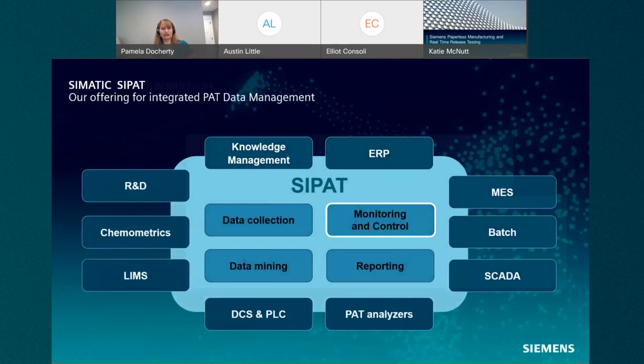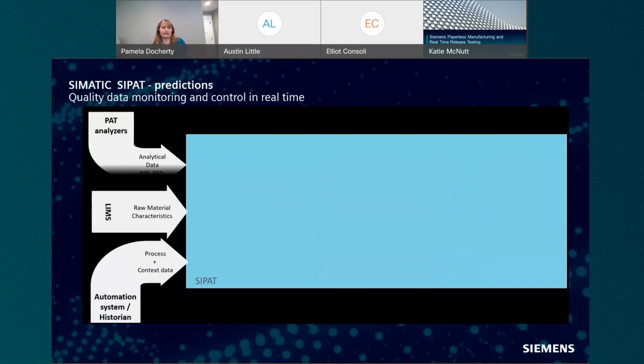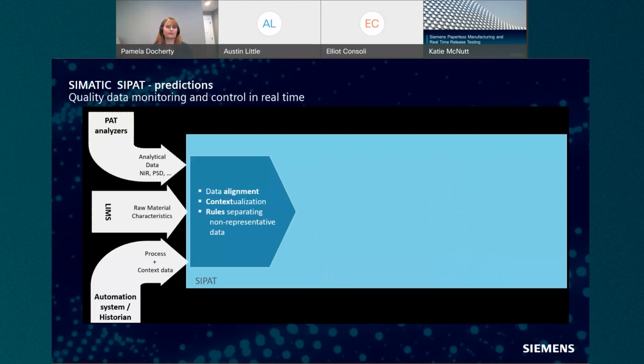So when you get to the monitoring and control, I've talked a lot about the data capture. The data alignment is very important. If you're currently doing PAT in R&D, you probably have somebody dedicated to do all the data alignment currently in Excel. It's a very time-consuming, tedious process where SciPat can do this real time.